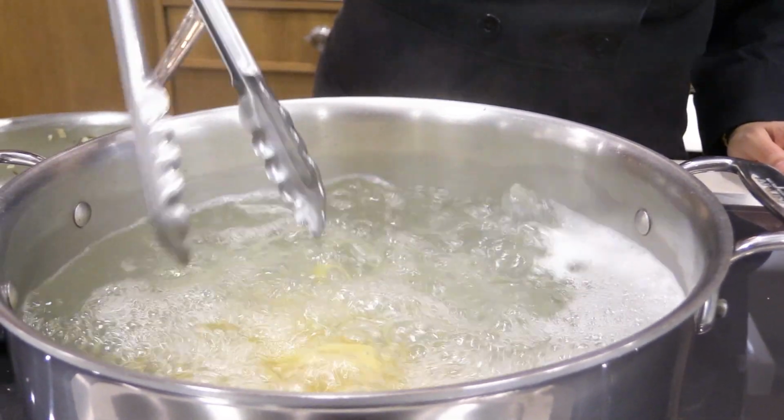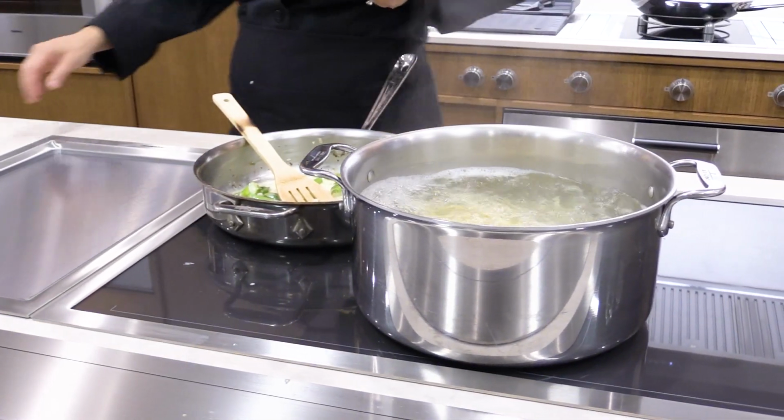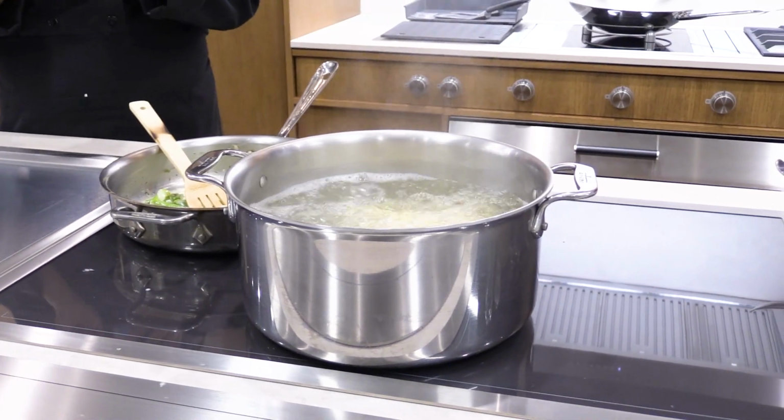Because we used the power boost mode for boiling, we were able to place our pasta in the water quickly and achieve the al dente texture we were looking for.